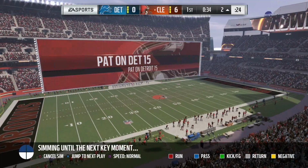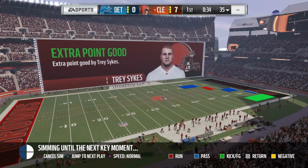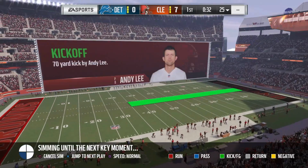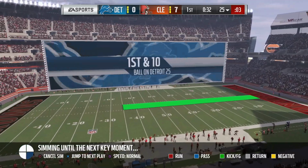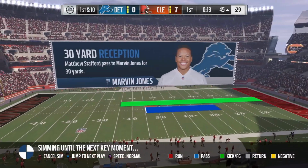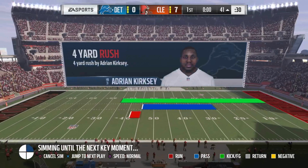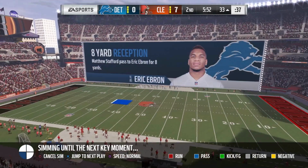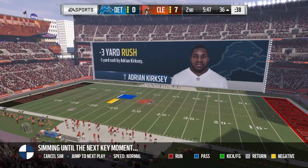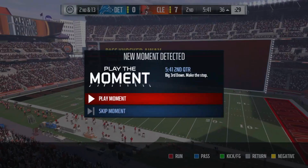There you have it, folks. The Browns with the extra point attempt. Up 7-0 here. Kickoff, Andy Lee. Tate, 30 yards on the reception. 4 yards on the rush. 8 yards on the reception.